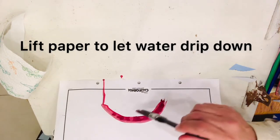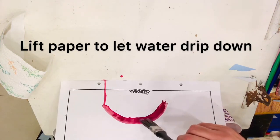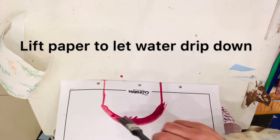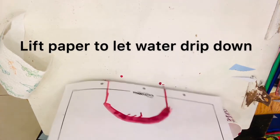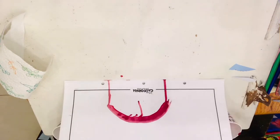You can drip off the paper, that's okay. Come in carefully. Give little spots. And drip down. You can even help it along by shaking it so you can move it. You can even blow on it.